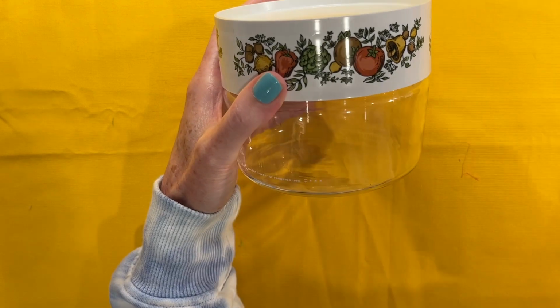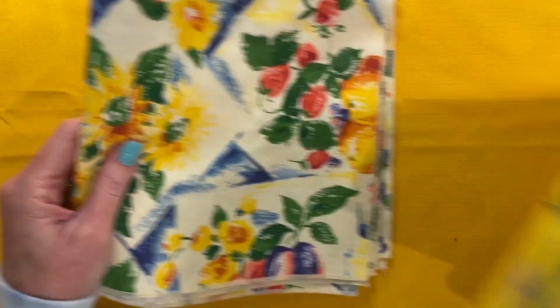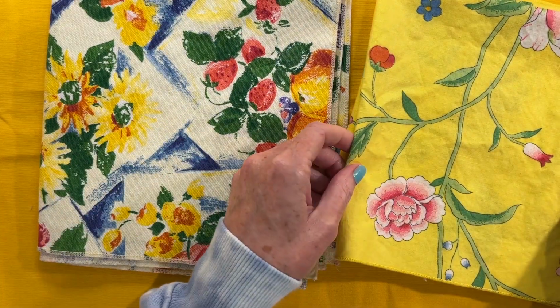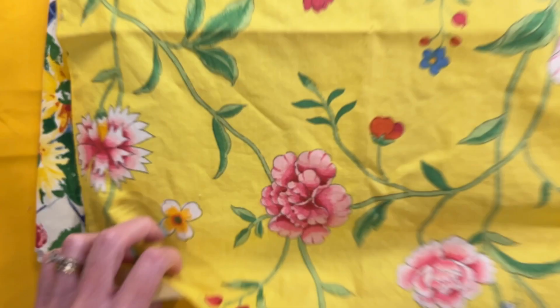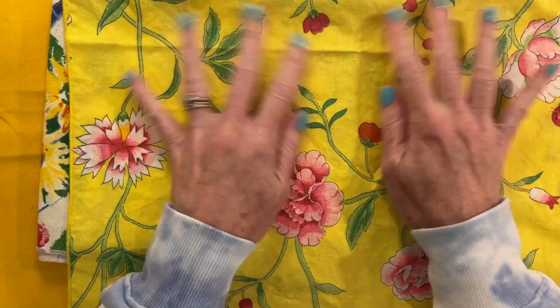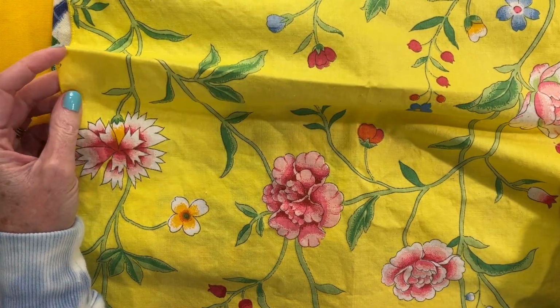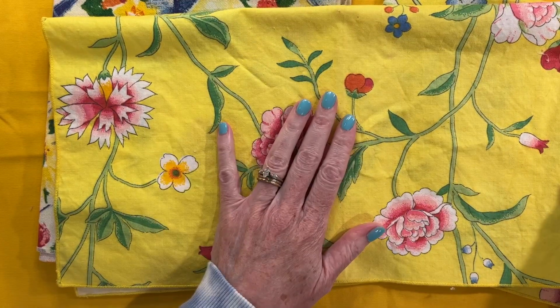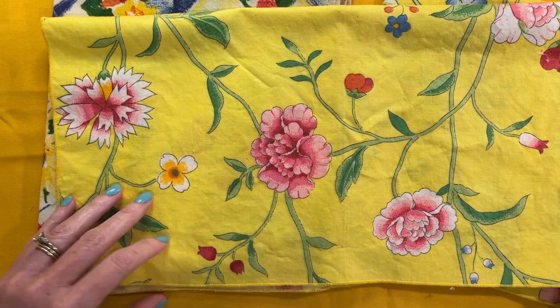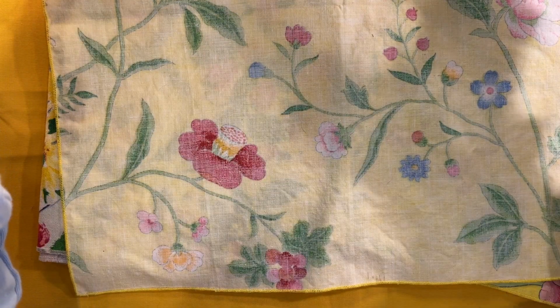Let me grab those napkins real quick. Okay, here they are. There were only 2 of each, but I grabbed them all. This reminds me of the Sheree, I don't even know if I'm saying that right, the blue and white, but I know that I've also seen it in yellow. It's just beautiful. And napkins like this are perfect for journal covers. They're almost always just enough to cover a 9x6 journal.